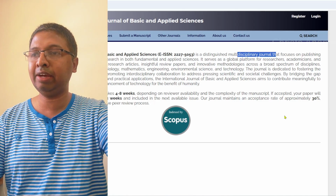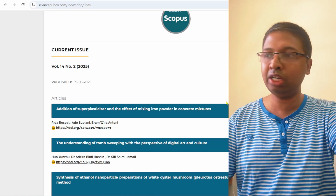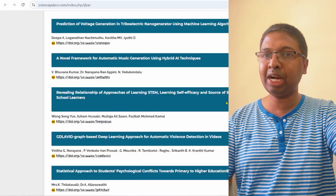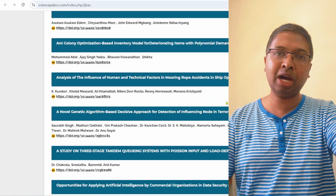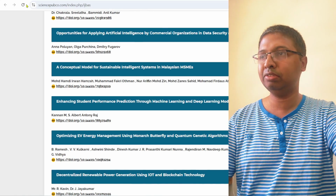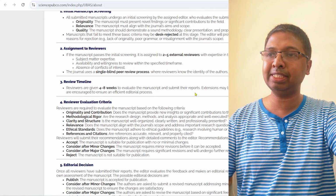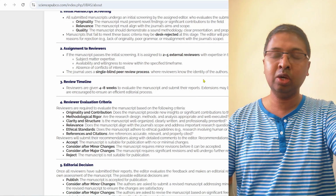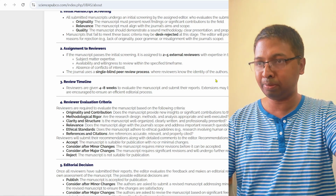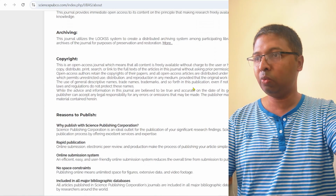And the acceptance rate, they have given it to be 30%. In the current issue, they have mentioned volume 14, issue number 2 of 2025. We find too many articles being published. Most of them are Indian author articles, and they have also displayed the DOI number. If you browse the journal section, they have mentioned that they are assigning 2 till 5 external reviewers with expertise in the relevant field. They follow a single blind peer review process, and the same technical details we saw on the home page, we can find over here.